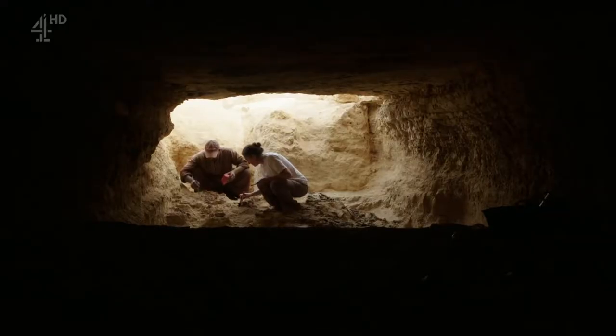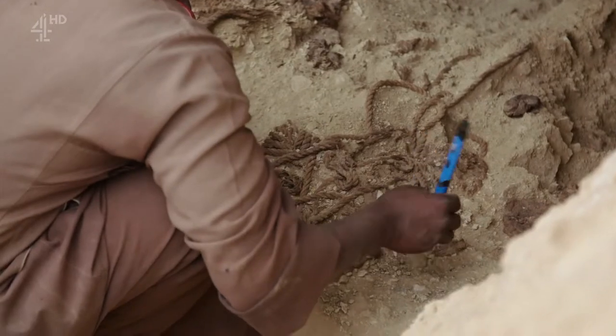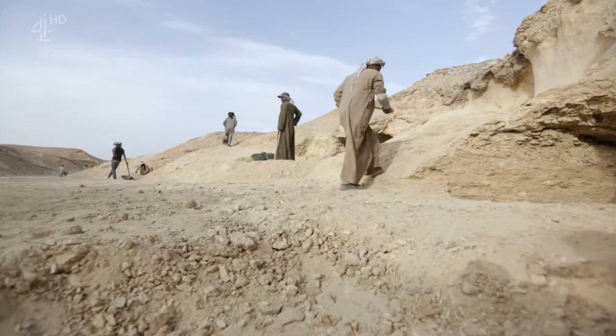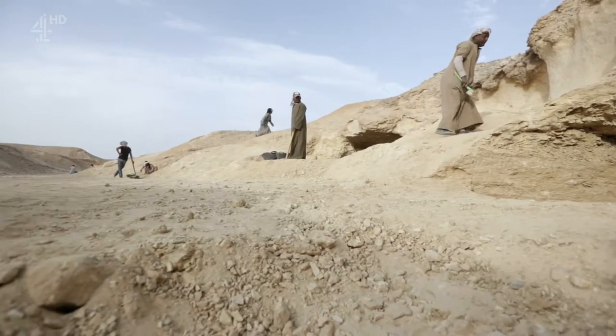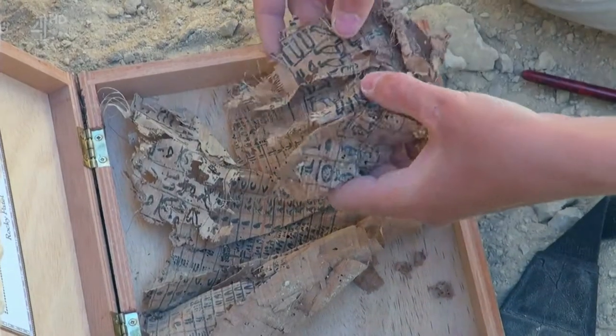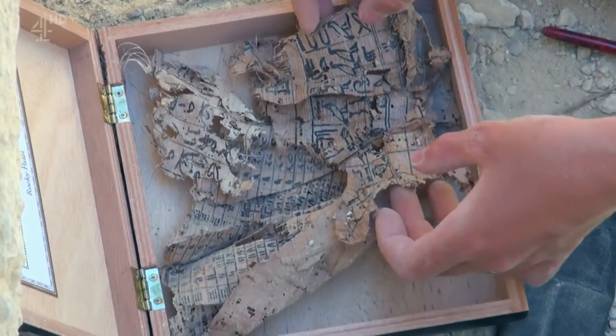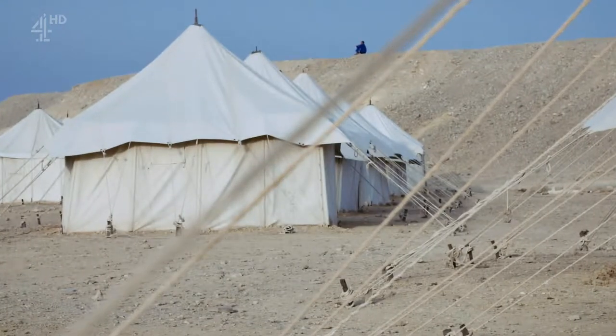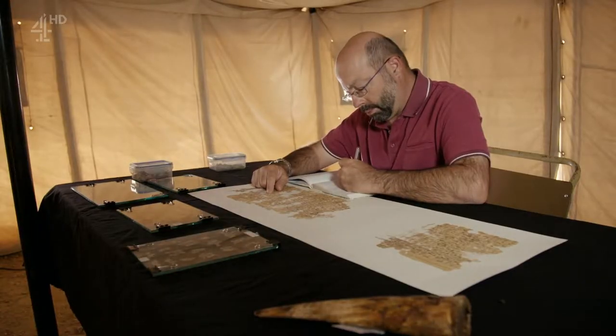Investigators working here want to know exactly how these boats were used for the pyramid build. And another find, unearthed just meters away, is proving to be one of the most crucial new pieces of evidence. Archaeologist Pierre Tallet has found an ancient scroll of papyrus.